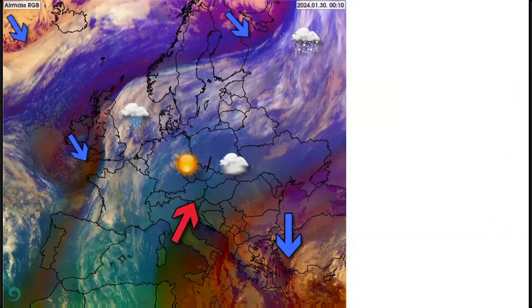Now, during the first part, I will tell you some information about the current weather situation. This Airmass image shows us the most important weather conditions over Europe at 0 UTC. An anticyclone determines the weather over the larger part of the continent. Frontal zones cross only the western and northern countries. The thick clouds of the fronts are there with white color.